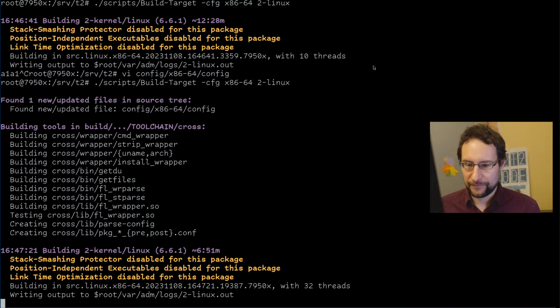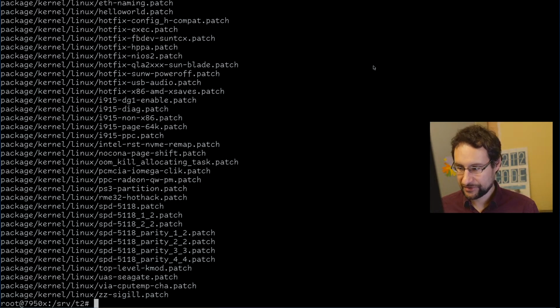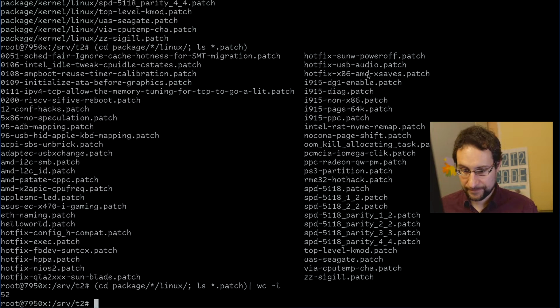So like also of the important stuff that we need to patch. Just a tiny little bit. Yep, quite some patches, 52 patches including SPD. Okay, this is only like basically one.